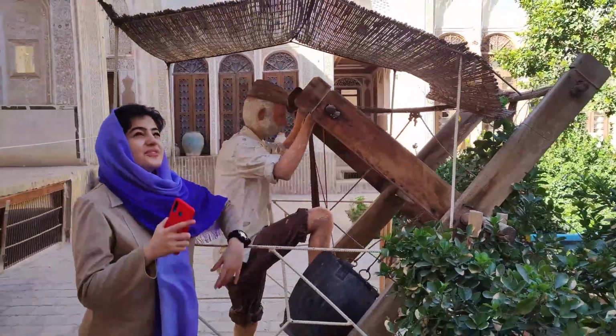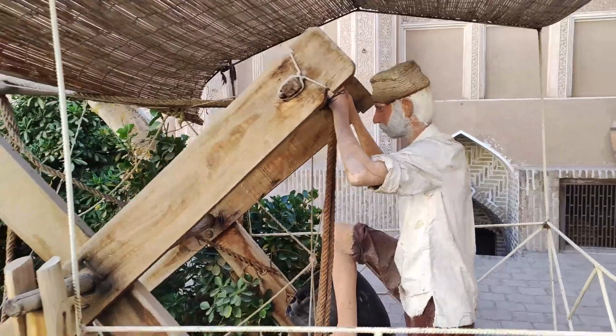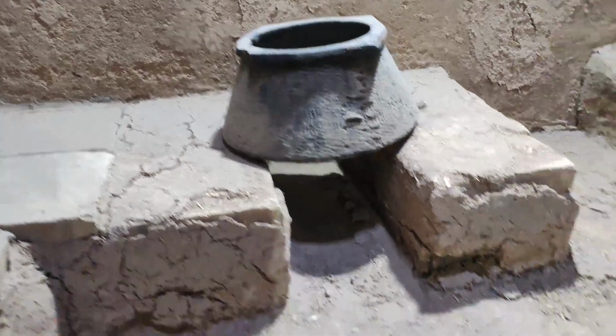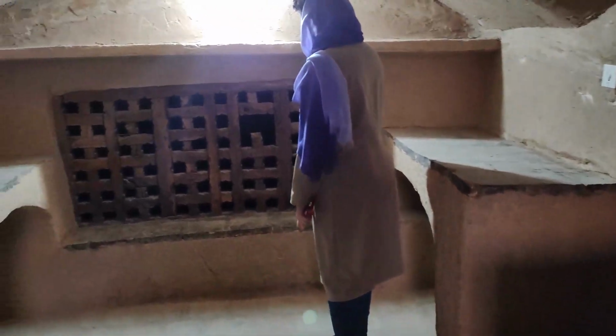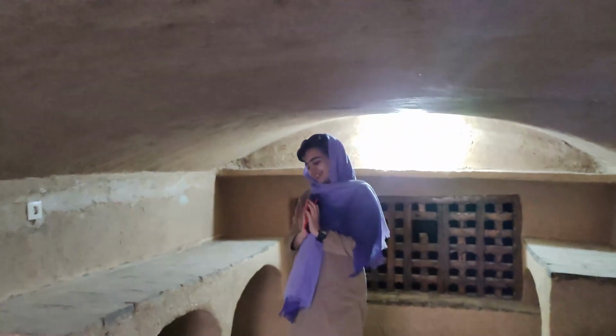Qajar, or wheel of the well. Kitchen. It's good for me. Yes.